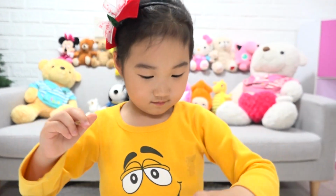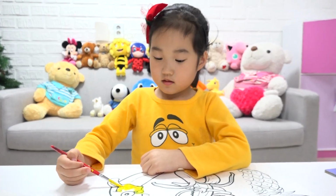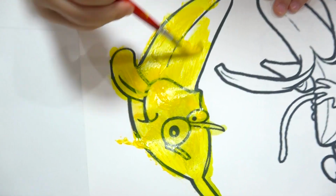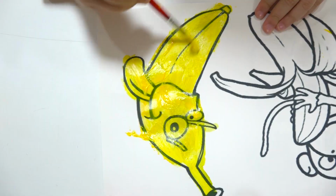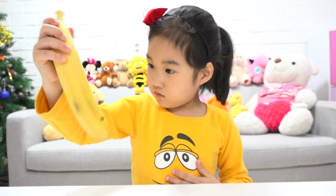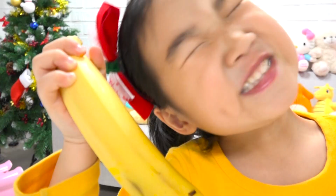Yellow. This is yellow, the color yellow, yellow, yellow, yellow. Do you know what color it is? This is yellow. Wow, banana.